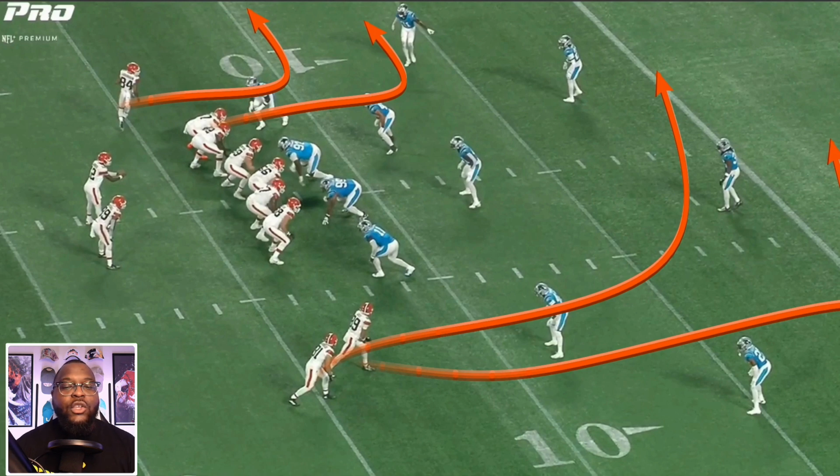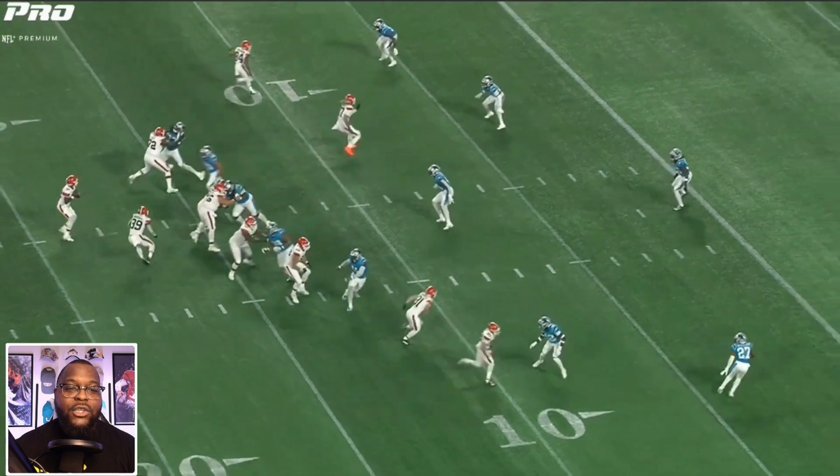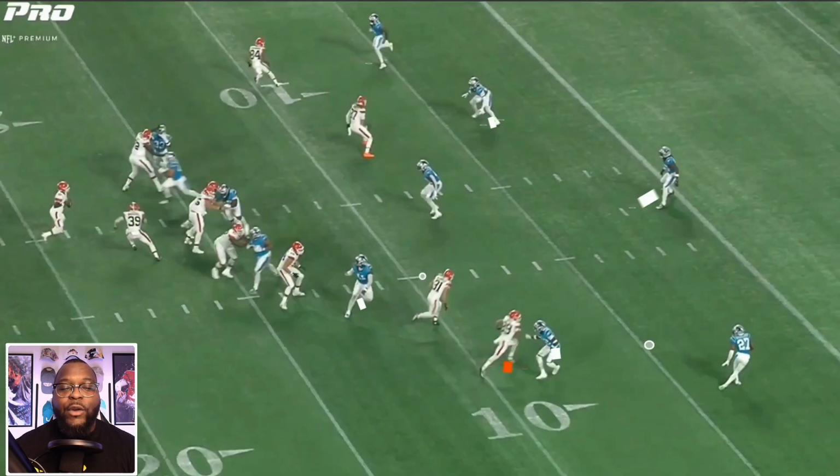That's the decision. You have 2 out routes on basically the boundary because the ball's on the left hash. So, on the boundary, you have the outside receiver who went into motion, quick out. You have the tight end going upfield, another quick out. They switch release at the bottom, getting the matchup they want. And guys, I'm telling you right now, this was really good design, in my opinion. So he looks left. Okay, you got a free running linebacker.